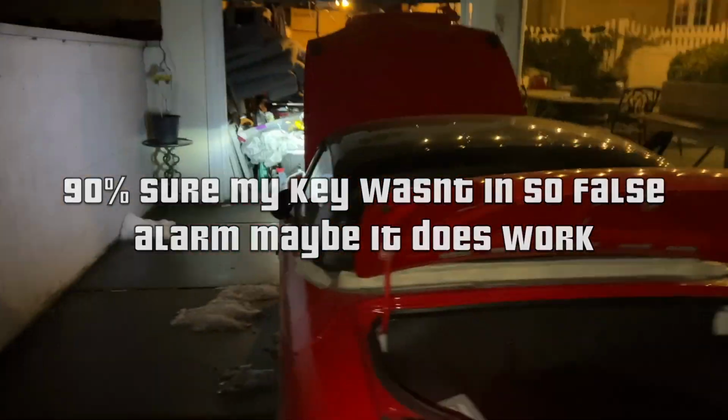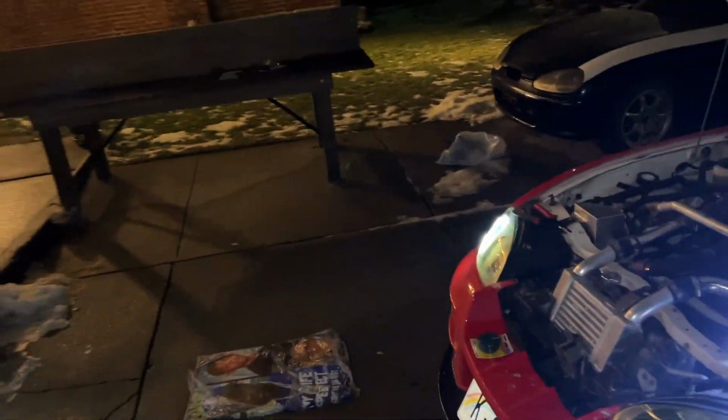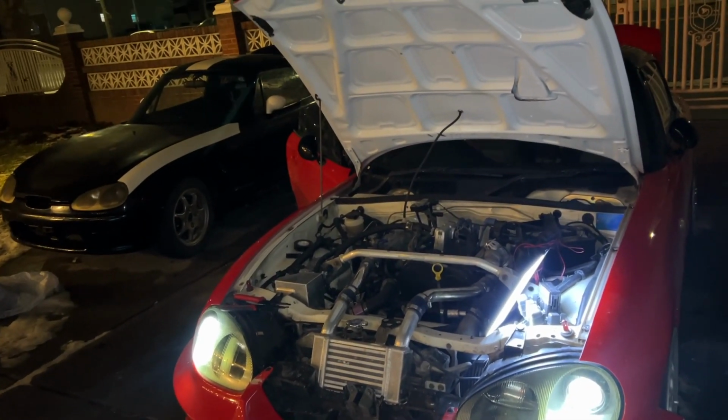But I'm just gonna end this here. Headlights work. That was something I was kind of worried about. High beams also work, so we're good with that. Definitely want to get that fixed before getting the car detailed.